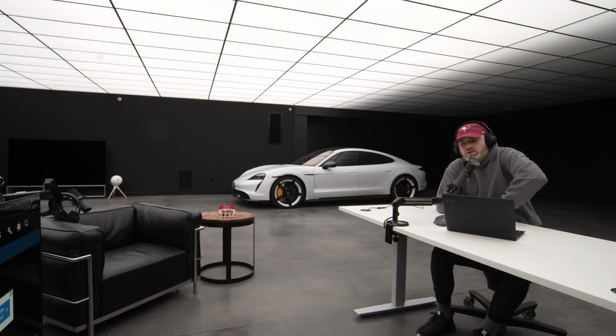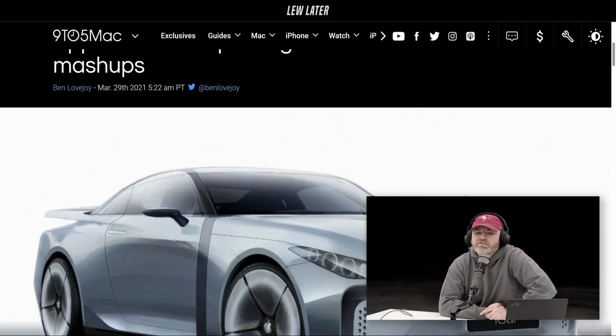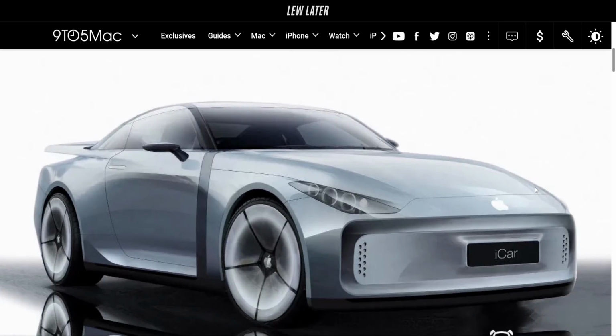Apple car concept photos. These are weird. I don't think it's going to look anything like this, but I thought it was interesting to imagine what the right look for an Apple car would be.